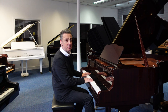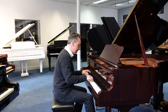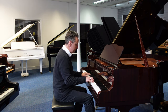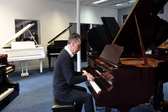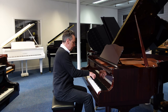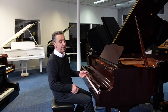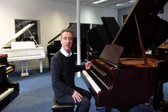And today we've got a beautiful used Yamaha GC1. In part exchange, it's in a lovely polished mahogany cabinet. There may be a few minor signs of wear and tear, but nothing significant. It was manufactured in approximately 2006 in Japan at the Yamaha factory.